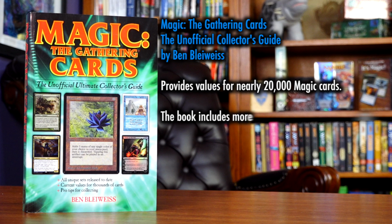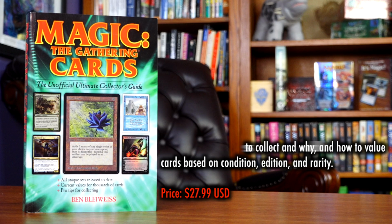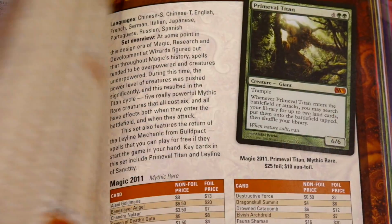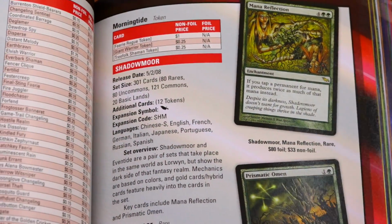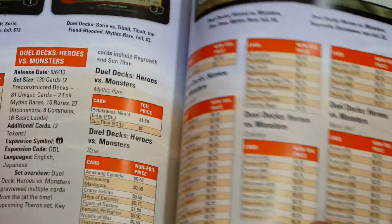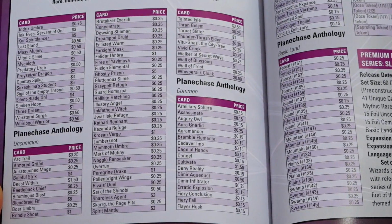Magic the Gathering Cards, the unofficial Ultimate Collector's Guide, written by Star City Games alum and MTG financier Ben Bleiweiss, is intended as a new player's guide to the world of Magic, card collections, and values. Evocative of a comic book or baseball card yearly annual price guide, this work isn't meant to be the be-all, end-all of pricing information, but rather an offering of a good basis for identification of Magic cards by set, their general values, knowing which within that set has a premium value, and just a guide to collecting Magic as a whole. That's the intent, anyway.